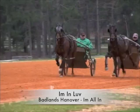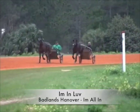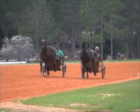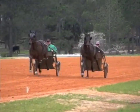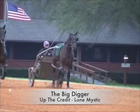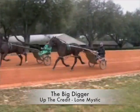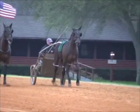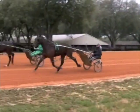The last one was I'm in Love, a Badlands Hanover filly, $31,000 out of Harrisburg. She's a good-sized filly, very thick, full of ambition, and trains like a bearcat right now. There was one other one I wanted to point out, The Big Digger. He's out of a mare, a full sister to Lux Mistress and Magician, that Jeff Gill raced to win the North American Cup. He's out of that full sister to them, by Up the Credit, so he should be a nice colt. He's got a pedigree to go.